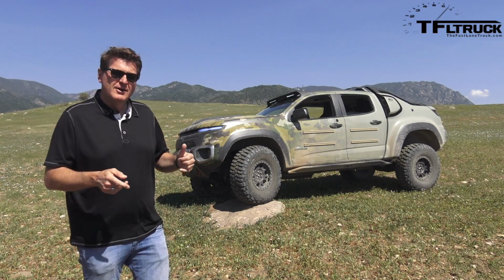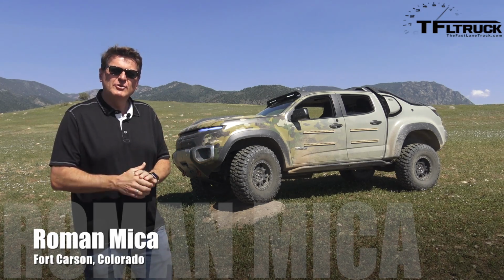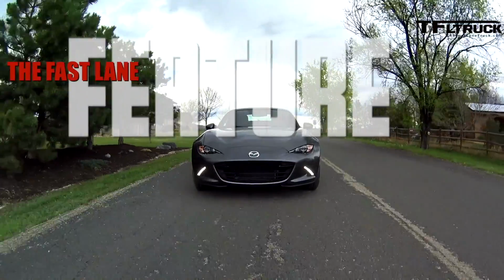Coming up right now, we're gonna go for a ride. I wish I could drive it, but I can't. In the new ZH2, we're gonna tell you everything you ever want to know about it. I talked to GM, and this is a $4 million prototype. They're not gonna allow a journalist to get behind the wheel of a $4 million prototype. I'm surprised they let me get behind it.